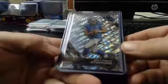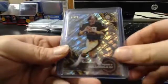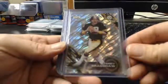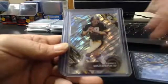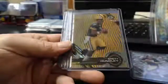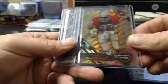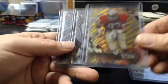Okay, let's start out with our parallels. Starting out the ones out of 99, Matthew Stafford, Detroit Lions. Terry Bradshaw, hell of a case for them. No autos, but they cleaned up as far as some of these parallels. So out of 99, Terry Bradshaw. And out of 75, also Terry Bradshaw. Green Bay Packers, Brett Hundley, gold out of 50, along with Dwight Clark for the 49ers.